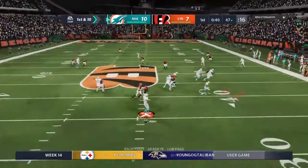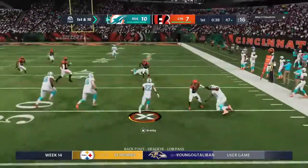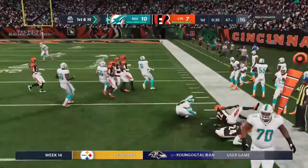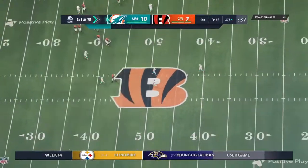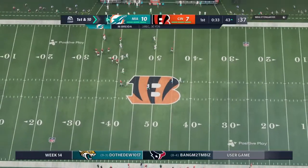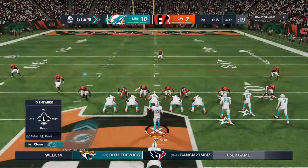To the air, Allen. They'll set up a screen for Breida, taking it across midfield and inside the 45. They get 10 more there, and I believe that'll be enough for another first down. It will.